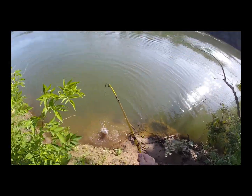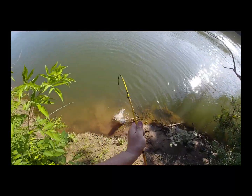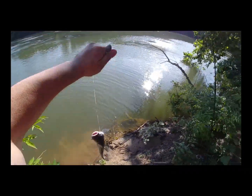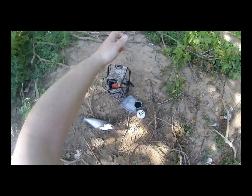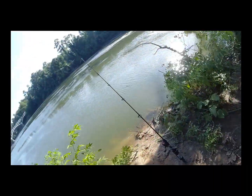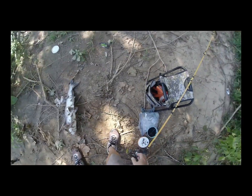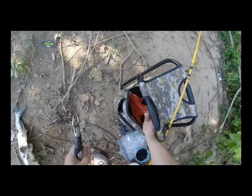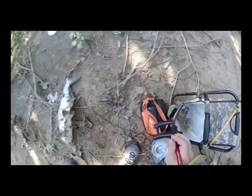I didn't have time to get the fish grips out or gloves or anything of that nature. Got some heavy line and leader. Let's see if we can just pull him up. Oh yeah. Hooker.